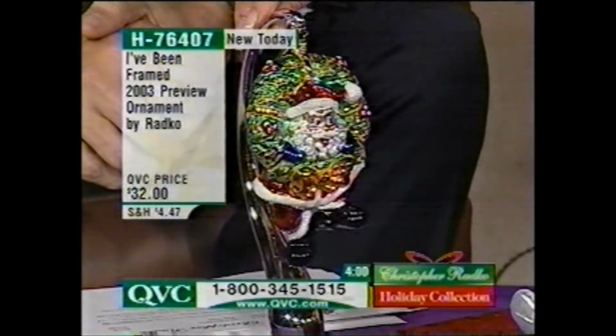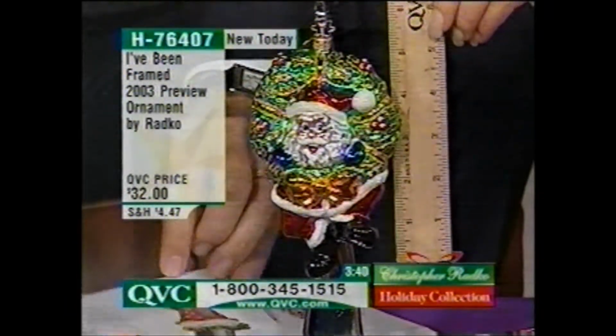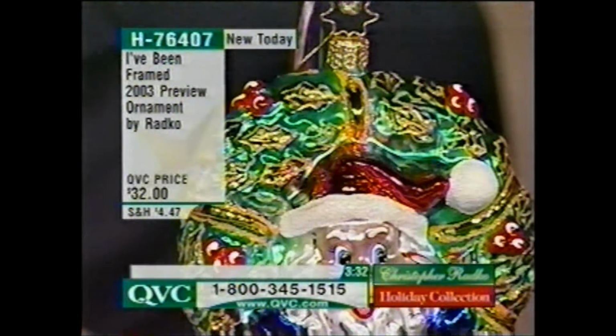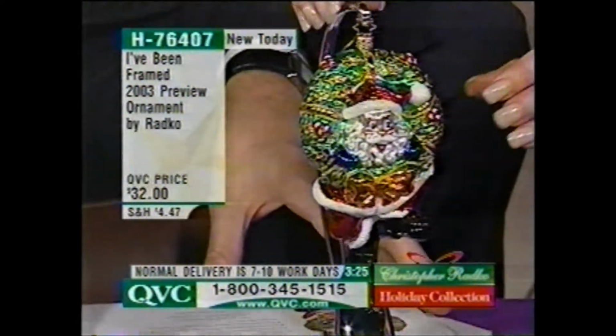But this is part of the new season of ornaments by Christopher Radko. Look at the detail in the little Santa Claus. He's a very pudgy, jolly Santa Claus, and he's stuck in the wreath, I think. It's the I've Been Framed 2003 preview ornament by Radko at $32. This one is about 5.5, almost 6 inches big. He's great. So cute. $32 is your price on that one, and that is one of our other brand new ideas coming up in this show. It's really a fun one.